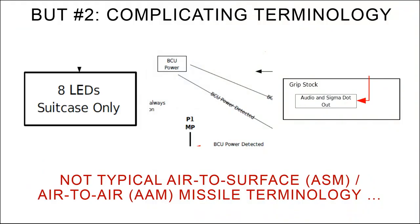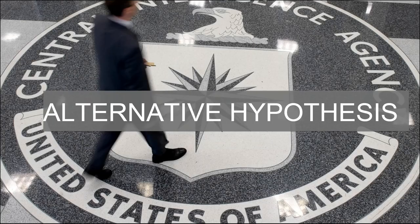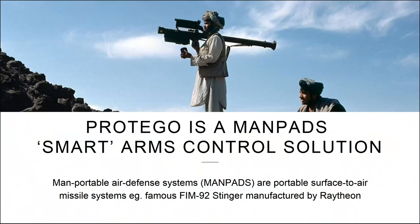And then there's the second kind of complication, which is also a giveaway for what I think that Protego is actually about. There's mention of a suitcase, there's mention of a BCU and a grip stock. So how many people here are familiar with the terminology of BCU and grip stock? Right, that's not a lot of people. Now, this is not typical air-to-surface or air-to-air missile terminology. So I have an alternative hypothesis. And that's that Protego is a MANPAD smart arms control solution.